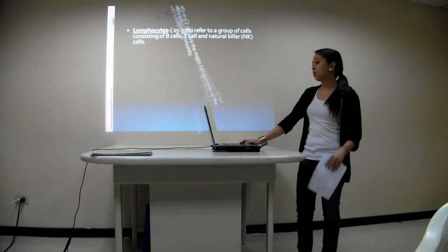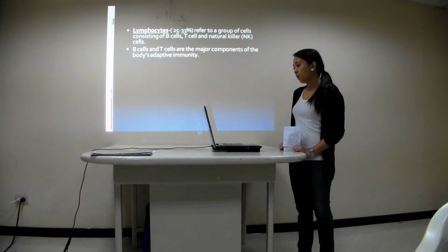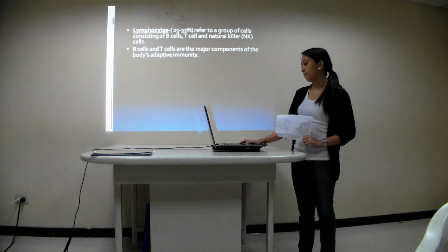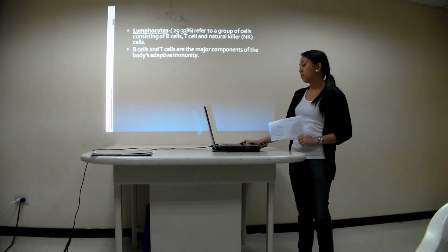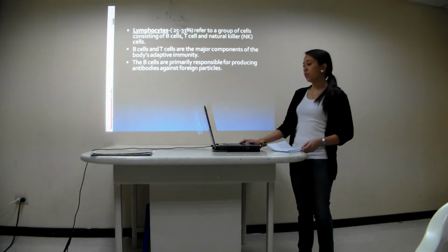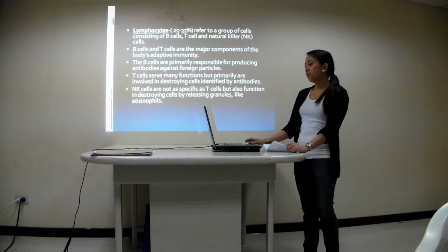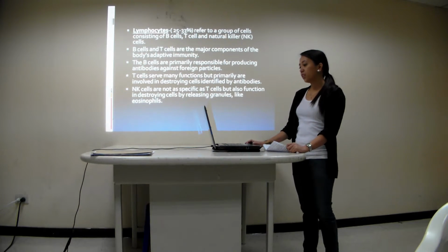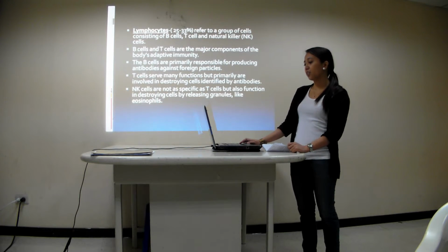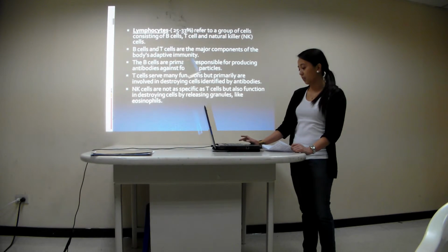Another one is the lymphocytes, which comprise 25 to 30% of the white blood cells. These refer to a group of cells consisting of B cells, T cells, and natural killer cells. The B cells and the T cells are the major components of the body's adaptive immunity, wherein the B cells are primarily responsible for producing antibodies against foreign particles. T cells serve many functions, but primarily they are involved in destroying cells identified by the antibodies. And natural killer cells are not as specific as T cells, but also function in destroying cells by releasing granules like eosinophils.